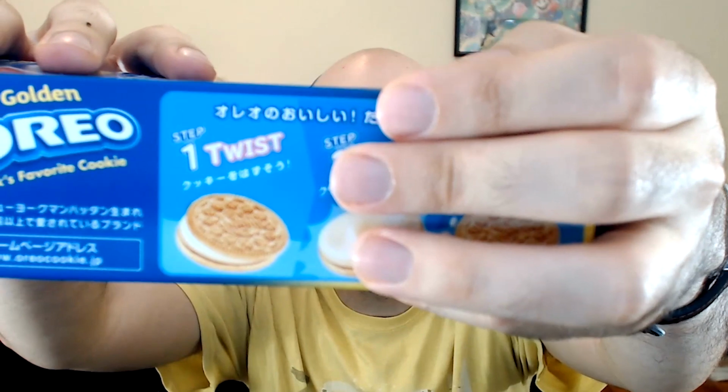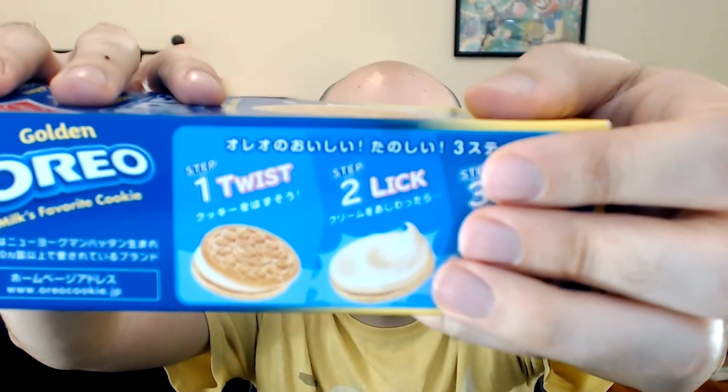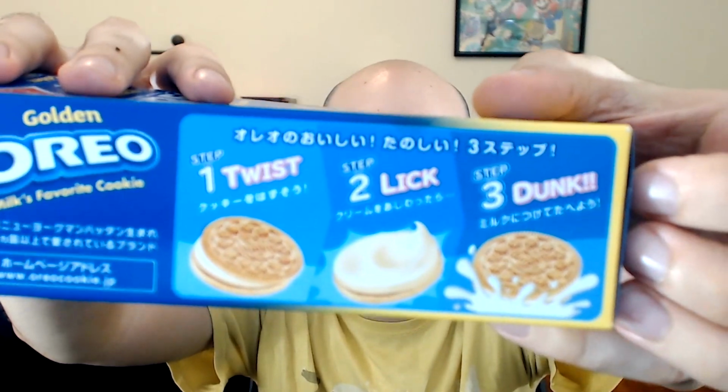There's something else on the side of the box here. They have a little chart, some pictures to show you how to eat a golden Oreo. And, oh no, step one they say is twist, step two they say is lick, step three dunk. Oh, Japan, I thought we had something, but we don't.